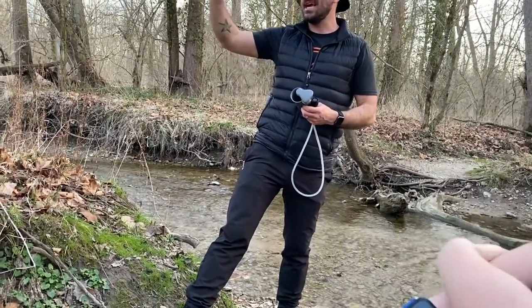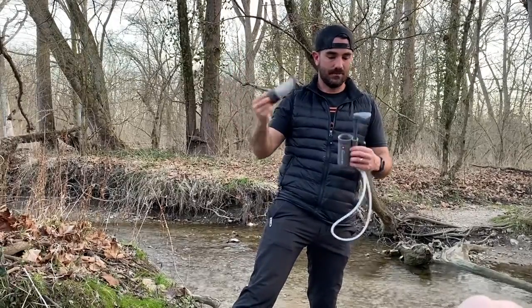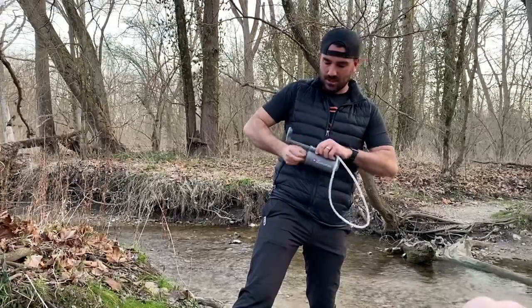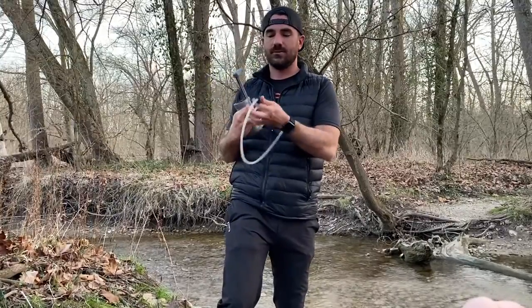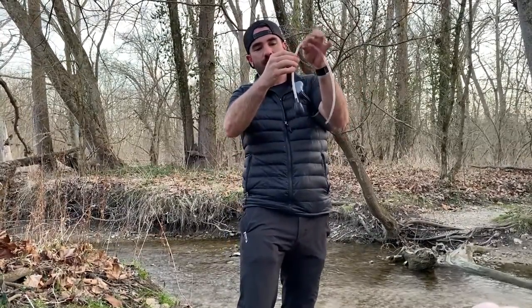But that's just the outside, all right? The inside is clean, okay? You have to do basic maintenance to keep track of it, to make sure that you're good. All right, so you'll screw that closed. This end will go into the water. This is a little float, so this will actually determine how deep the pre-filter goes in.